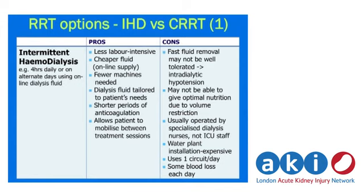Against that, there's the fact, as has been mentioned, that the day's fluid removal requirements are taken off in 4 hours, and that may cause hypotension problems. It may mean that you can't really give the volume of nutrition, enteral or parenteral, that you'd like to, because so much has to be taken off in that 4-hour period.